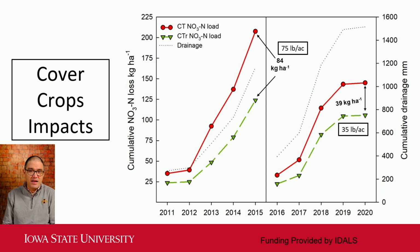Cover crops, great example. This is looking at a winter cereal rye cover crop, first 5 years and second 5 years. In both cases, this is where we had some tillage, both without cover crop and then with. The red circle is the conventional tillage nitrate load. The upside down triangle, the green, is conventional tillage with rye cover crop nitrate load. In the first 5-year period, we lost about 75 pounds per acre cumulative less where we had cover crop. Second 5-year period, about 35 pounds less.